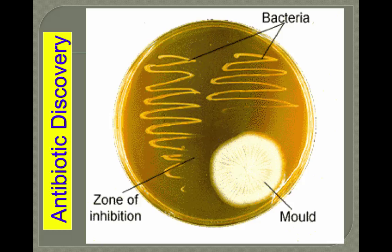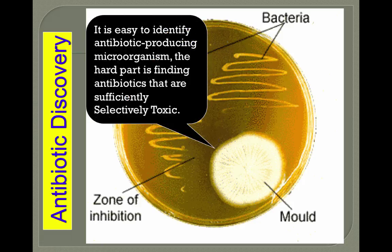So this is very similar to what he saw. You could see that there are streaks of bacteria on the agar plate and then a large colony of mold that is growing. And you can see where the streaks of bacteria have disappeared. You can see that zone of inhibition very clearly around this area here. So it's easy to identify an antibiotic-producing microorganism.